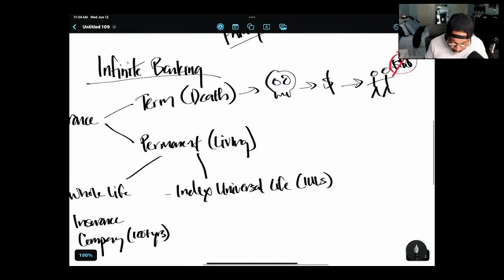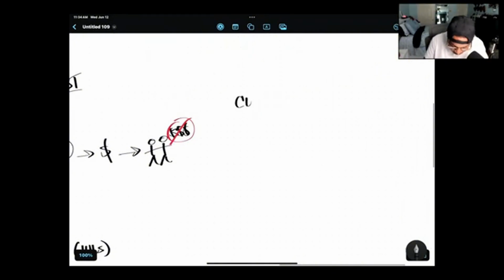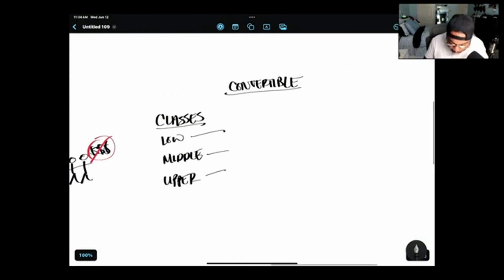Now, back up really quick. When it comes to term, okay, I'm gonna break this off in classes real quick before I even talk about the permanent. So you have lower class, you have middle class, and you have upper class. Okay, with the lower class, I always suggest, no matter what, with the term life insurance policy, that you get a convertible term life insurance policy. What this means is you can convert a term into a permanent, okay, once you get a certain amount of income.